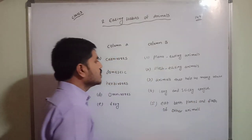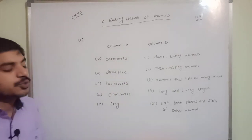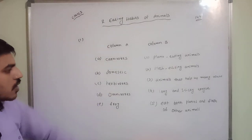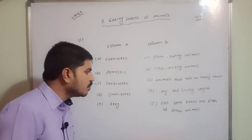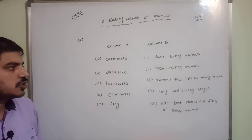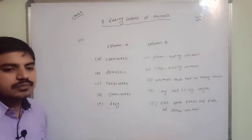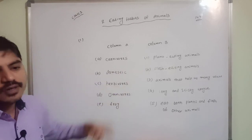Okay? So these are the questions given in column A and column B. We are going to match them. First, simple: carnivores. Carnivores, we already know, are flesh eating animals. That is the second one. Correct or not?